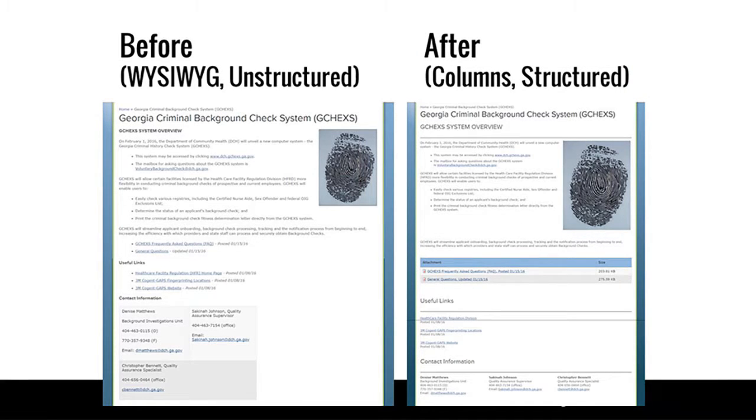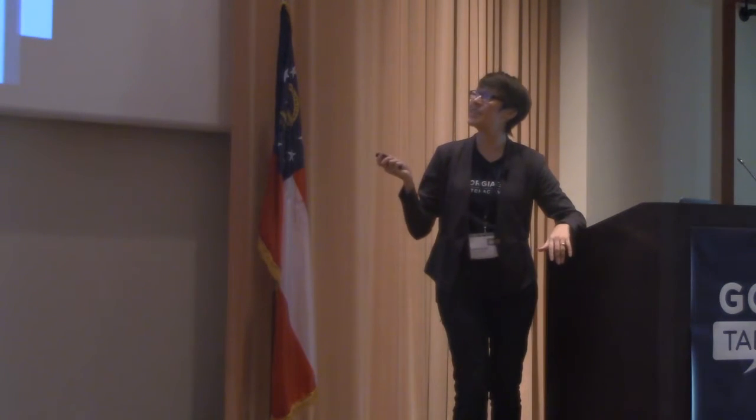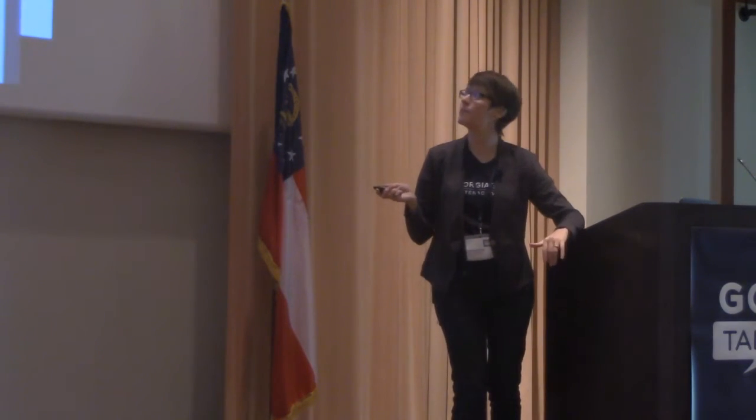Here's an example of a page before. This is our normal unstructured. All of this is in the WYSIWYG all at once. If I convert that to a column layout, I have better control over how that image interacts with the text. I can actually create 3 columns for contacts instead of trying to throw it all into a table. And instead of just linking up these PDFs within the page that we're going to forget are there later, and we're going to link to the old version and lose trust, we're able to control that a little bit better so you have a good understanding of where those documents are so you can update them later.